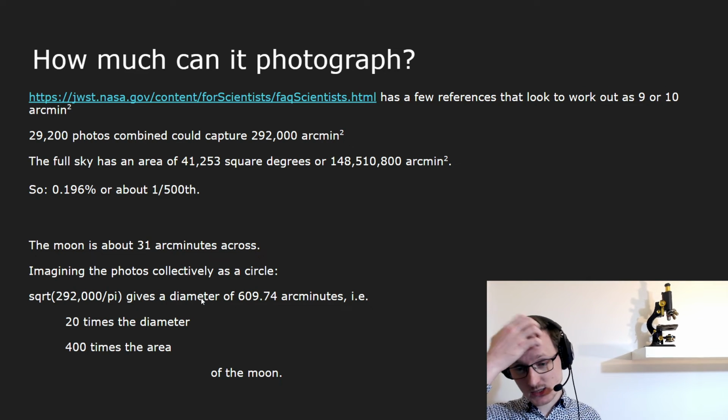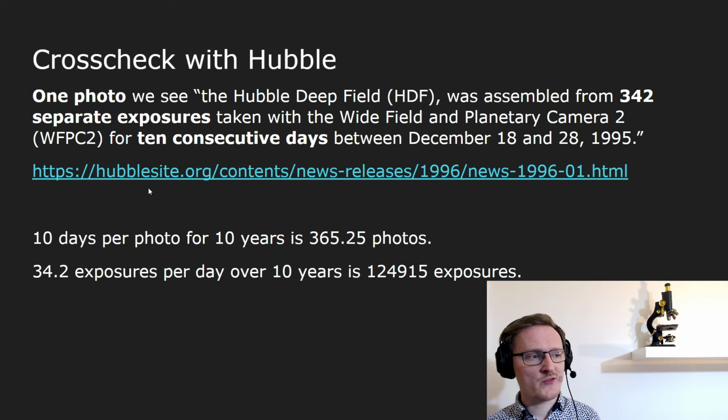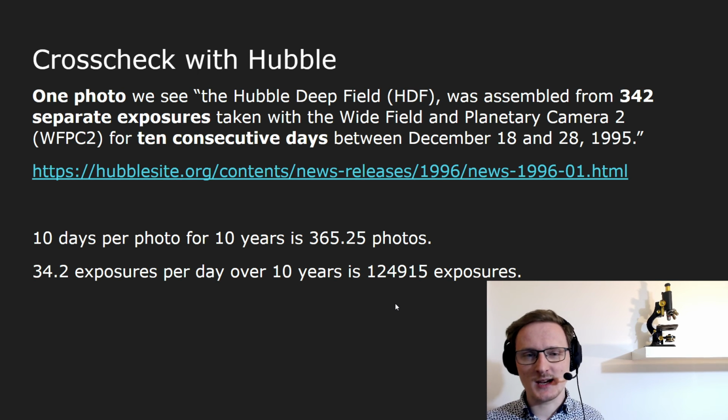But then I was not sure if my maths was correct and if this was making any sense at all, so I decided to cross-check it with what was going on with Hubble. One of the famous photos, the Hubble Deep Field photograph, was assembled from 342 exposures that took 10 days. So whichever way you take it, 34.2 exposures per day is 124,915 exposures over 10 years. And if you look at the 10 days per photo, it's going to be able to output 365 photos. So whether you're looking at exposures or the finished composite images that we use, my estimate was 29,200, so I feel like I'm in the right ballpark.